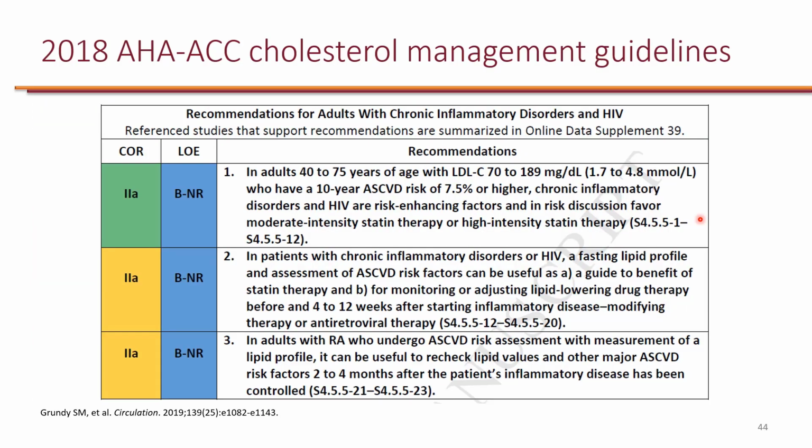So in the 2018 American Heart Association guidelines for cholesterol management, they actually added HIV patients as one of the risk factors for having atherosclerotic cardiovascular disease. So they did say that for patients who are 40 to 75 years of age with LDL 70 to 189, and this is in the absence of clinical atherosclerotic cardiovascular disease, in the absence of diabetes.